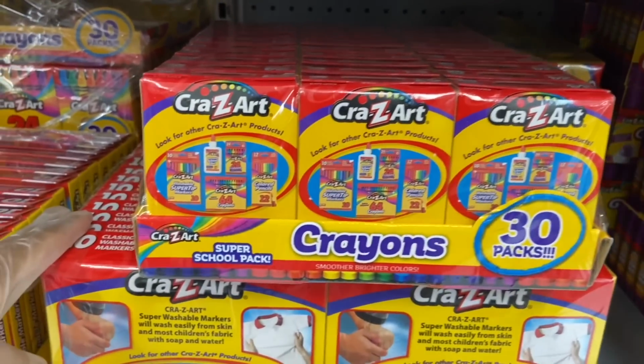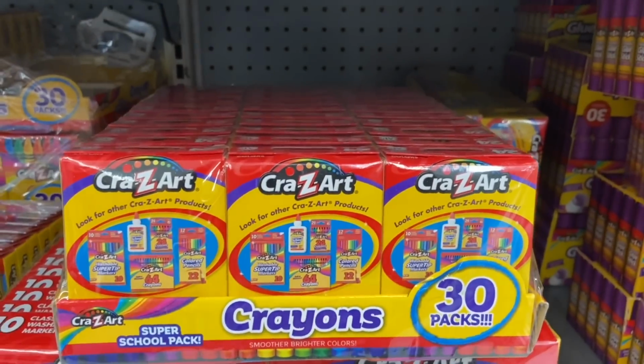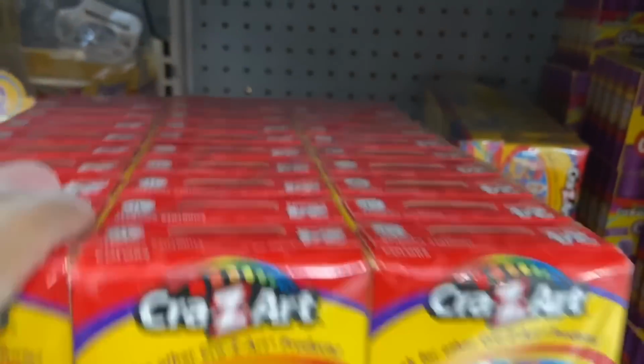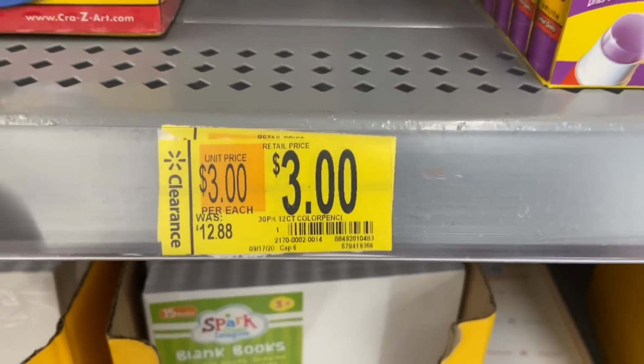Okay, so this is the Crazy Art Super School Pack. These are the crayons. It has also 30 packs. So these are the 30 packs of the markers, 30 packs of the crayons. Look at how many you get. It's a whole pack. Look at this. It went from $12.88 down to $3.